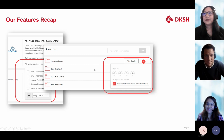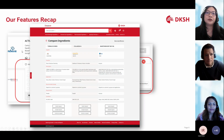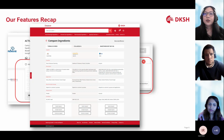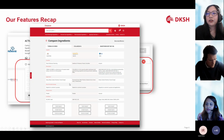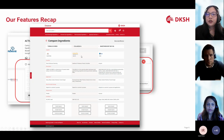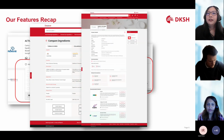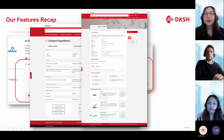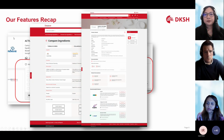For further information about the products themselves, you can simply click into the product to view it. Now, the next feature is a comparison feature. This allows you to select up to 3 products within the same category to get a general overview as to the functions, the descriptions, the applications, physical form, certifications. So you can do a side-by-side comparison to see what's best for you. You also can look further into this product by clicking onto the product name itself. That will redirect you once again to the product details page where you have the ability to download the associated documents, see what related formulations are available for that specific product, and see recommended products for that given product.